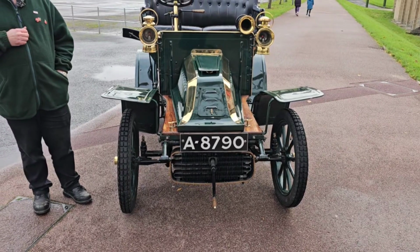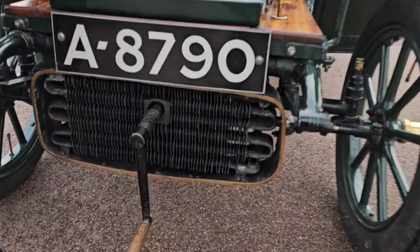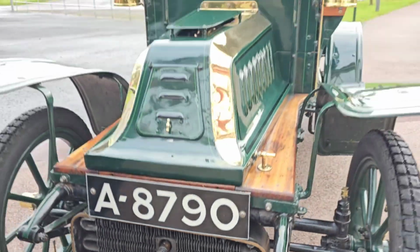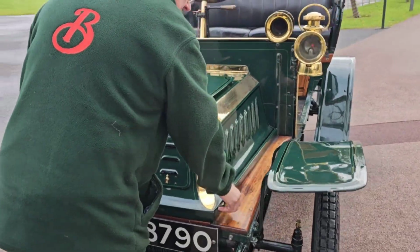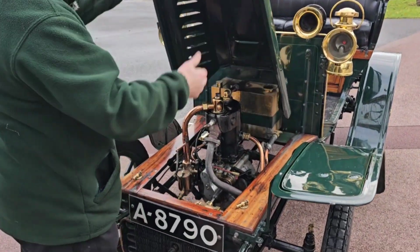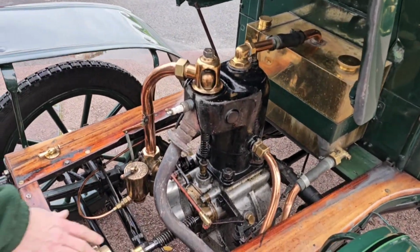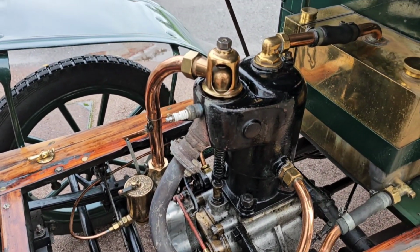So let's explore the power plant of the beast. We've got the radiator very much on show down here. Very simple design, and it requires airflow through it. No fan. It does have a water pump, so that's quite advanced. There's your water pump, nice and accessible, driven off the engine.